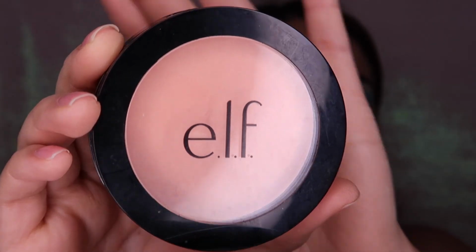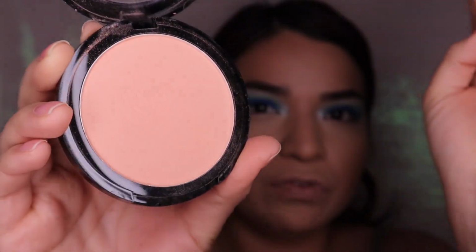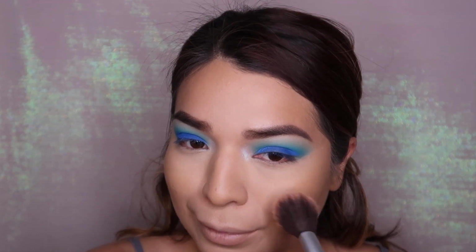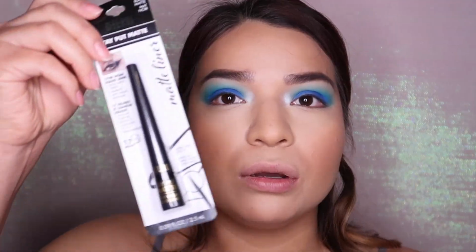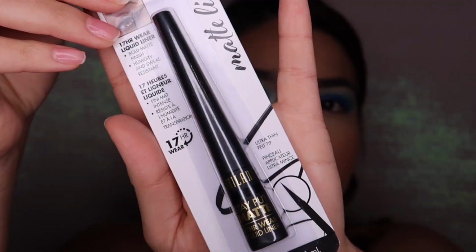And since our eyes are so bold, we're just gonna go in with the E.l.f. and it's very matte, as you can see. Again, it has a primer in it, so it makes the skin look super smooth. I'm gonna go ahead and use this as my eyeliner.